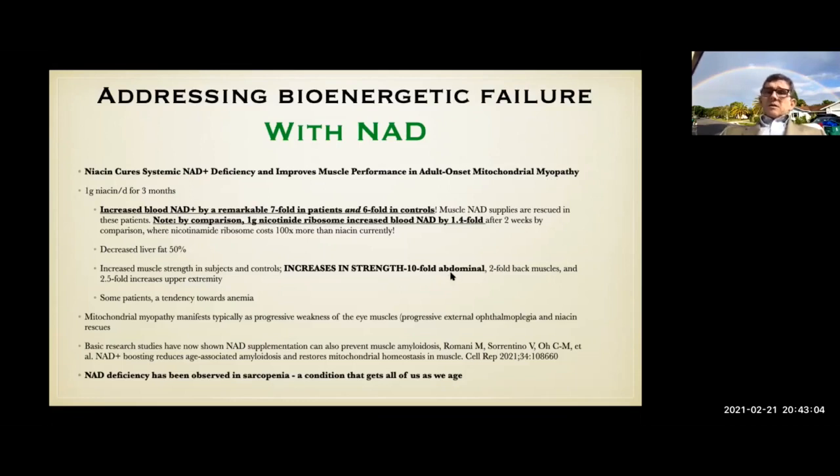They looked at about 5 different muscle sets and exercises, very thorough, and they had dramatic increases back to normal, curing age-related onset mitochondrial myopathy. Some patients had a little bit of anemia. I haven't been able to figure out why. Maybe it's some kind of B vitamin imbalance. I appreciate any feedback on what that could be.